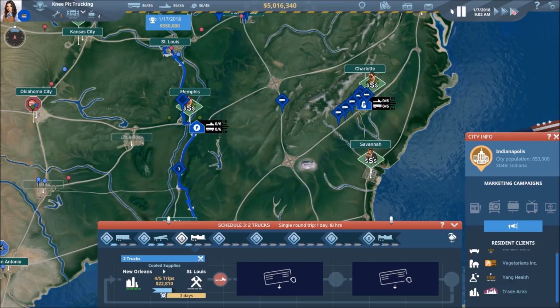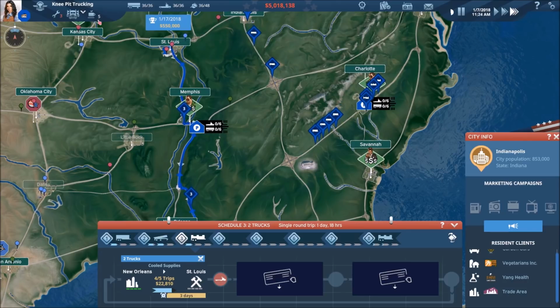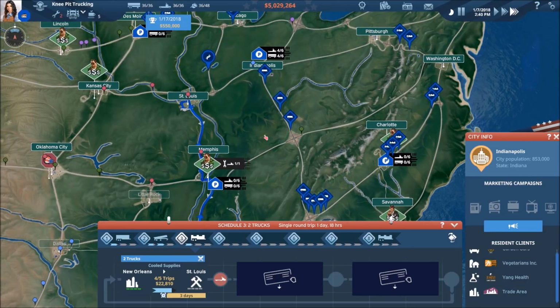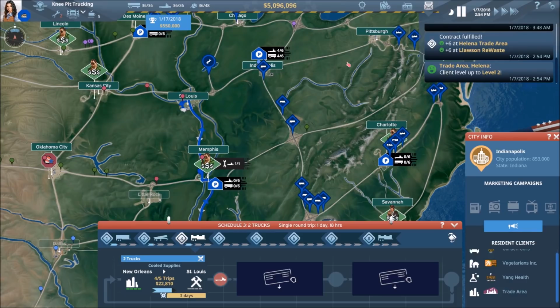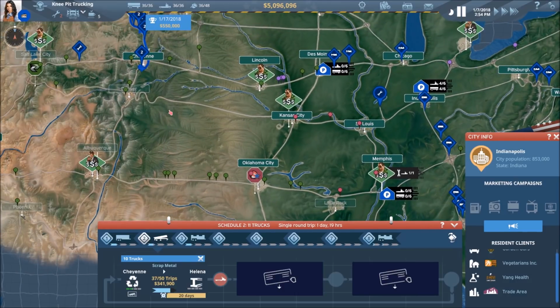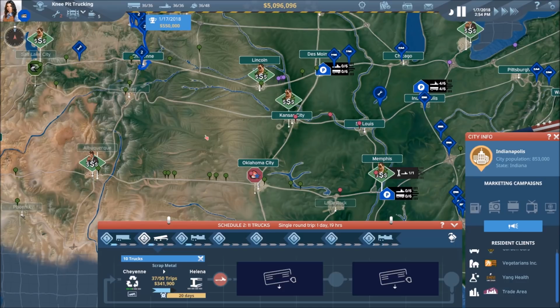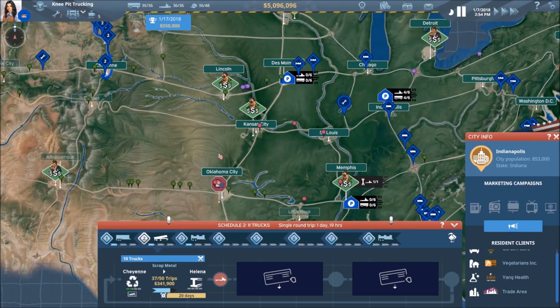Okay, so let's come back to number 3. And yes, we're going to have more and more of these notifications that contracts are being fulfilled. There we go. We're on schedule 2. We've got a contract being fulfilled, so we need to come over and see what we've got going on. Now, of the trucks that are idle right now, it is basically the dry trailers. We got a couple of reefer trailers. We'll deal with that momentarily. Might want to look around for another mine.